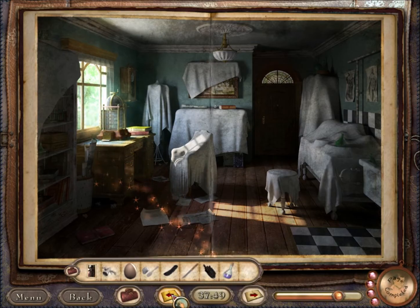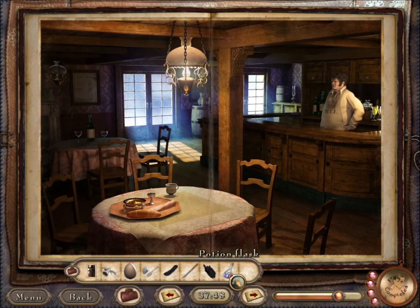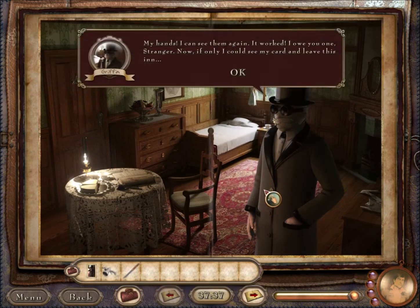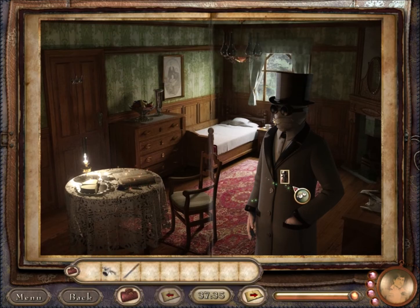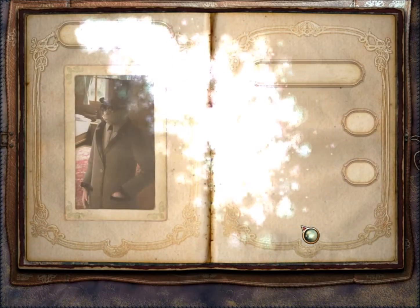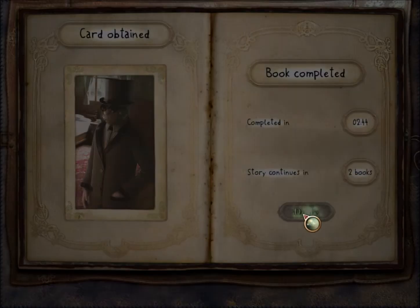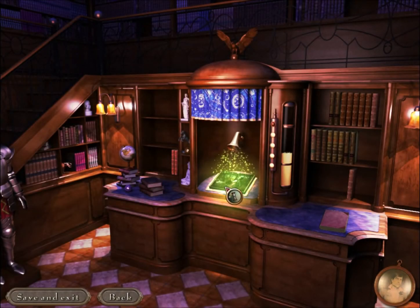And that gives us the original potion. So let's see. The potion needs feather, salt, the egg, and the feather. Oh, I guess I got everything. Here's your potion, sir. Great, I can see my hands again. I owe you one, stranger. Well, here's your card. And there. That wasn't so bad, was it? Just a little spinny puzzle, and that wasn't the worst.